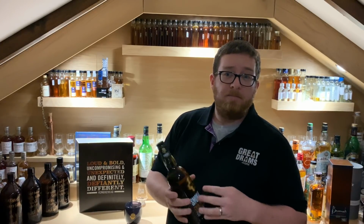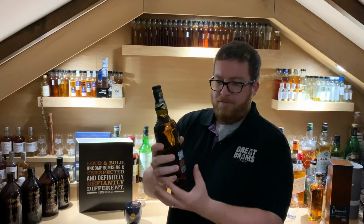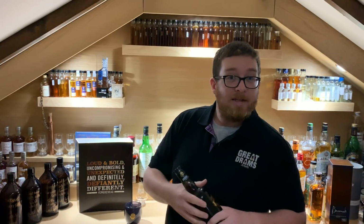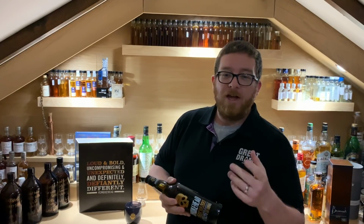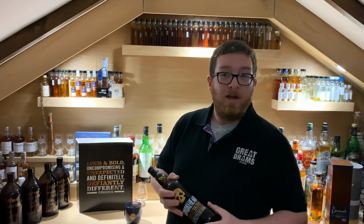I bought one going through travel retail or duty free on the way back from America many years ago, and it came in this lovely velvety kind of pouch, not too dissimilar to what the Royal Salute does. And then in a lovely tin, which has its flavour notes all embossed in it. And shared that with one of my best friends. And we'd never heard of it, never really thought anything of it. But wow, did we love that whiskey.